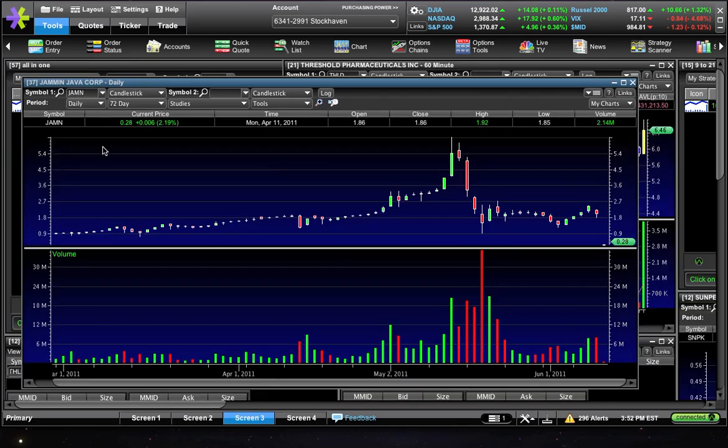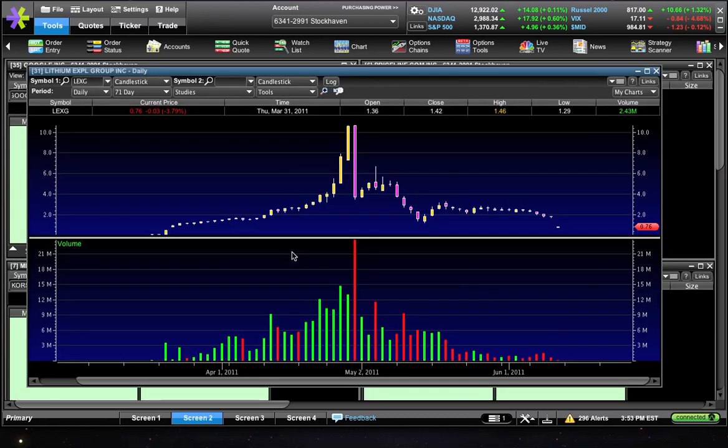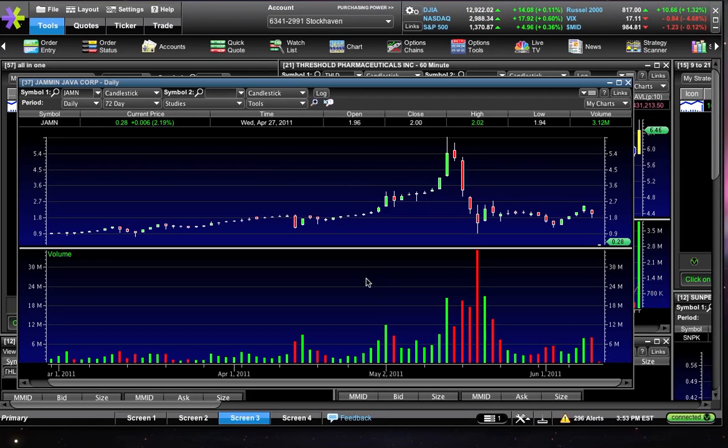Here we have Jammin Java Corporation, which was a coffee stock that was a penny stock. So you can see in March the stock was around 90 cents. Look what happened over the coming month and a half, 2 months. The stock rose all the way to $6.35. Huge move, right? So just like we showed here with the lithium stocks, if we have a coffee stock doing well, that was a penny stock, now we're going to start looking for other coffee stocks that we think could do well.